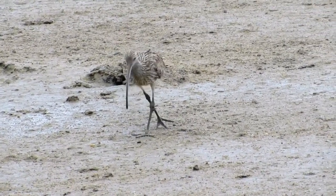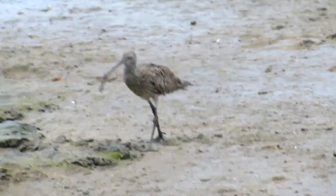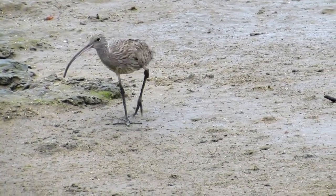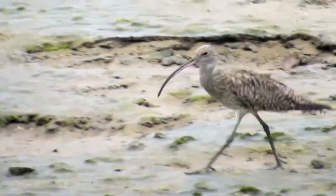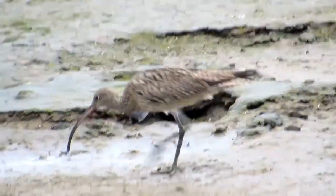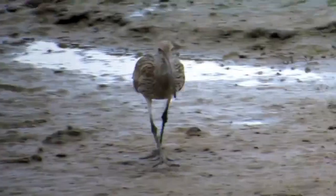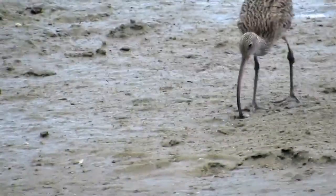Eastern curlews are endemic to the East Asian Australasian flyway, meaning they can only be found there. Here, they breed in China and Russia and migrate to coastal areas in Australia, Southeast Asia, and Papua New Guinea during non-breeding periods. Globally, they are considered endangered by the IUCN, but with numbers in decline, they are considered critically endangered in Victoria due to threats we will talk about next.